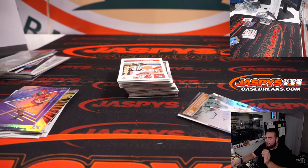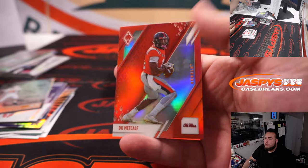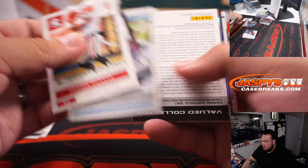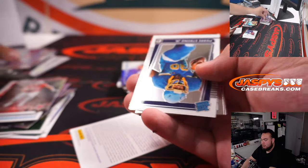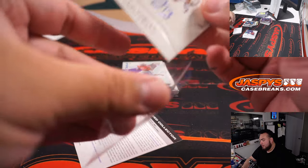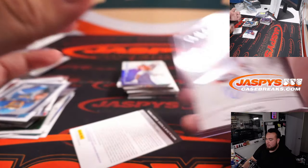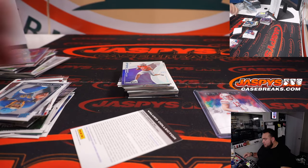I think they're definitely worth the $50 or $40 they were. DK Metcalf color Phoenix to 149. At least one redemption per box. David Bell, just got him right there as well earlier too. JaJo Domann, and again, this guy wasn't drafted. I'm trying to remember who he went to, but I'll look it up right now. Colts. How could I forget?